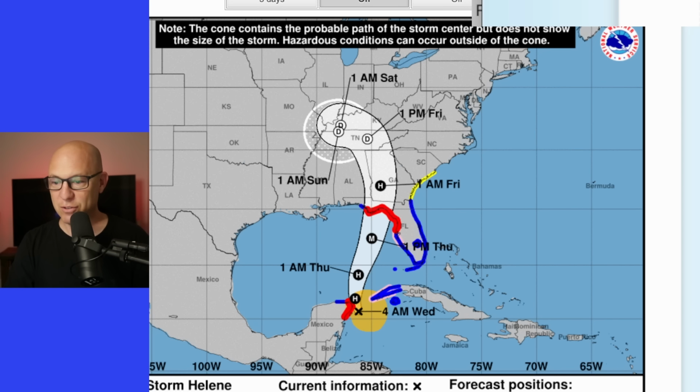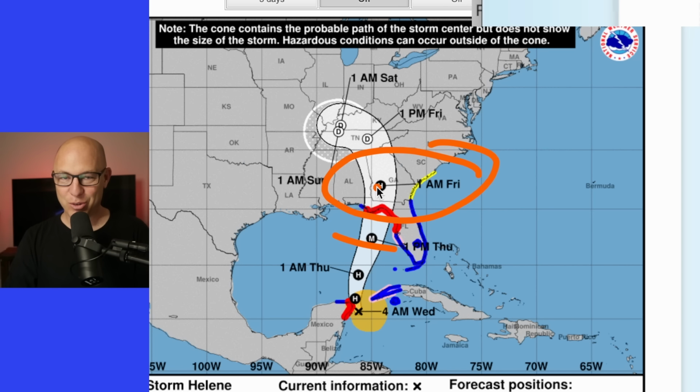Here's the official track from the National Hurricane Center. If you're following it, still forecast to become a major hurricane heading into Thursday. And then look at this. The National Hurricane Center still holding it into hurricane status here across South Georgia. So you have a major hurricane holding on to hurricane status for southern Georgia by 1 a.m. Friday. That's going to cause wind damage with heavy rain, uprooted trees, power outages.